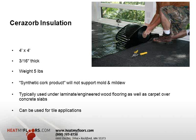Some contractors, particularly tile contractors, may not feel confident about the bonding of the Cerazorb underneath. But the manufacturer assures me that in many of the applications they do, they thin set the Cerazorb in, and they thin set on top of it to set tiles. So it's an interesting way, but we sell a lot of this product, Cerazorb.